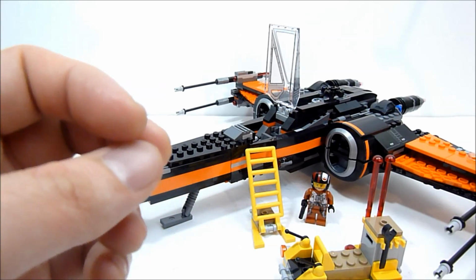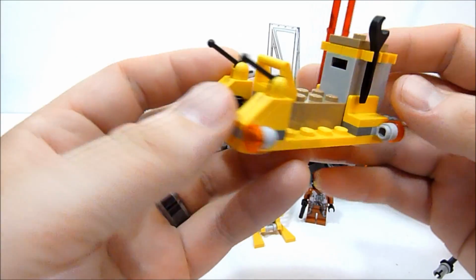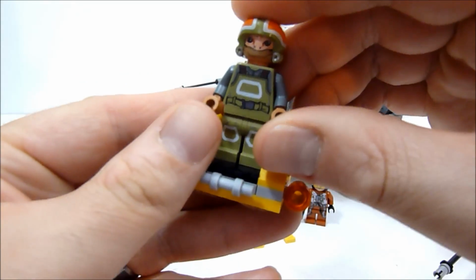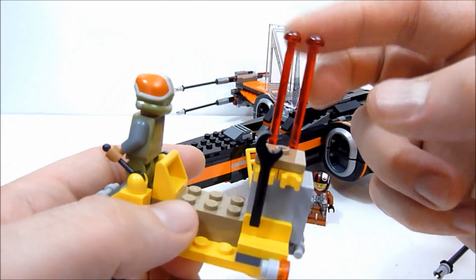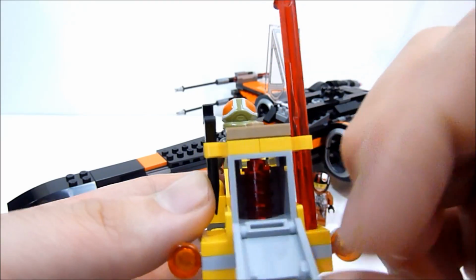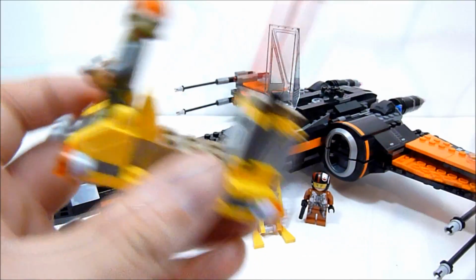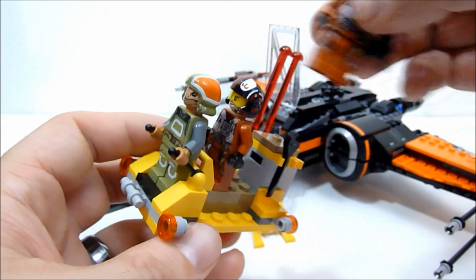Alright, on to the set itself. You do get a couple little accessory pieces here. First of all, you get a little loading cargo vehicle thing here. And you can get your ground crew dude up here. You can stand on that and pilot it, and it just goes along. You can hold the extra missiles for the vehicle, and inside this little box you've got the studs for the stud shooters as well. The box, of course, pops right off, which is nice, and there's room on the back for your X-Wing crew as well.